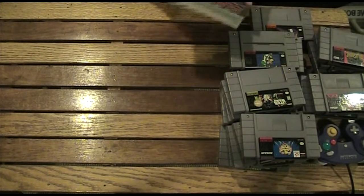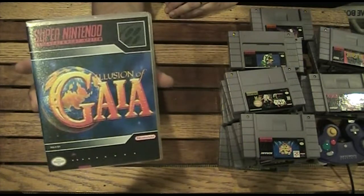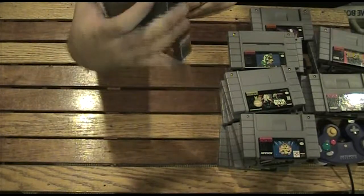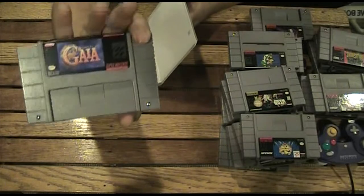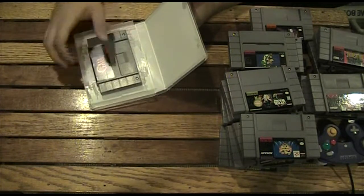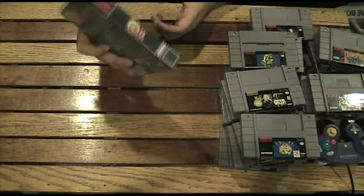At the video game store, I picked up this copy of Illusion of Gaia. This is a really cool custom case that it came in. Otherwise, here's the game, pretty mint condition label and stuff, so pretty awesome. No manual or anything, but the case is pretty awesome. I'd probably get some more of these.